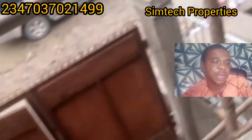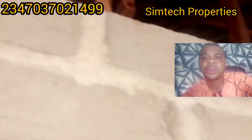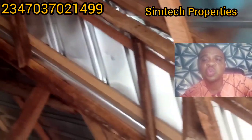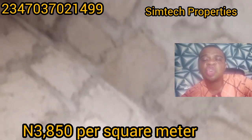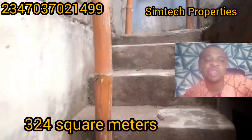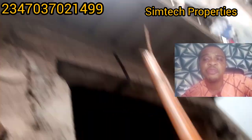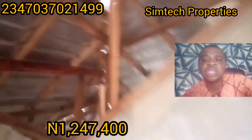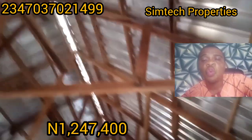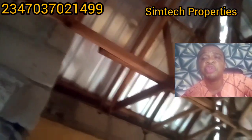Let's move on. Then the roofing sheet, what we used is long span sheet, and they sell it per square meter. Like this one, the price is about 3,850 naira per square meter, and we used 324 square meters for the roofing sheet. And the total amount for the roofing sheet is 1,247,400 naira.